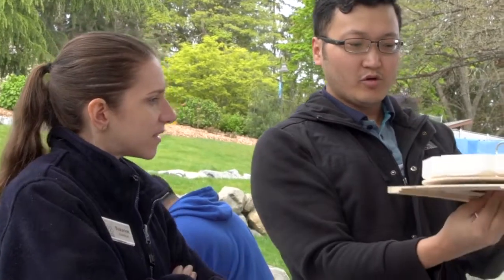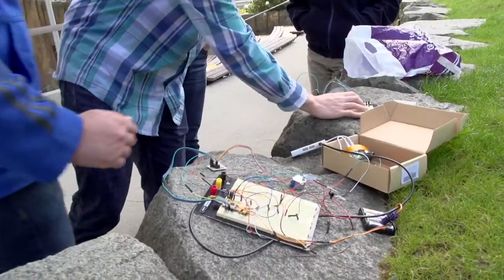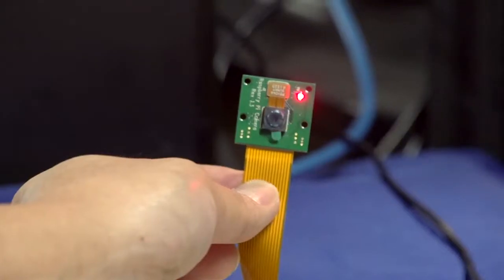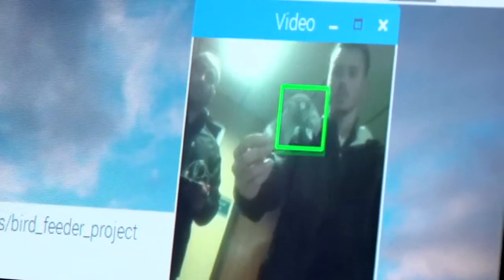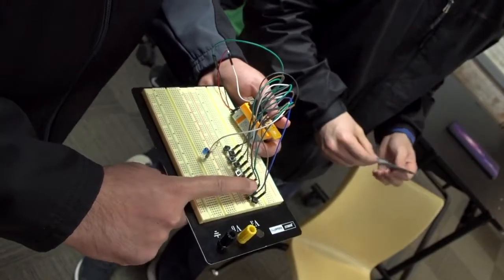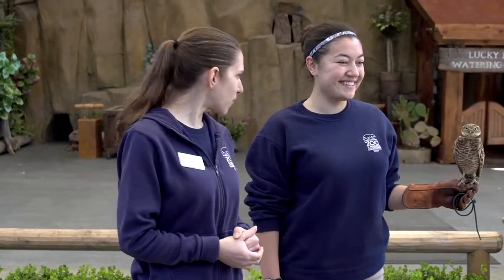Well, we have never tried a remote system for giving the birds treats before. So once we had an idea in mind of what we were looking for, we needed someone to build it for us. We reached out to the UW Tacoma. Our project is meant to use an image recognition algorithm to determine whether a particular bird is on the platform that they have at the zoo. But we also have a remote override. We have a remote control which the staff can use to dispense treats manually.